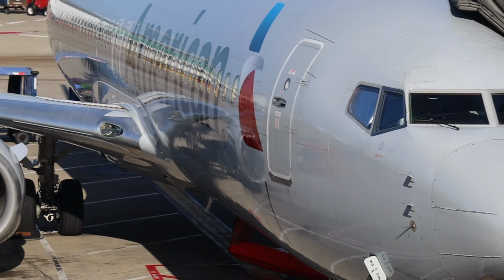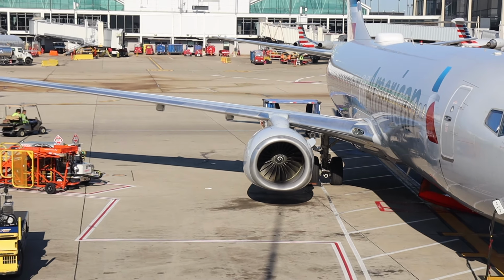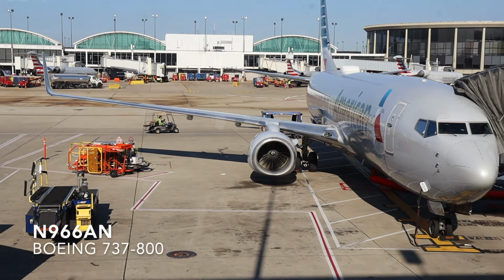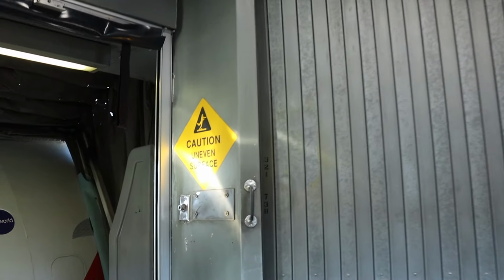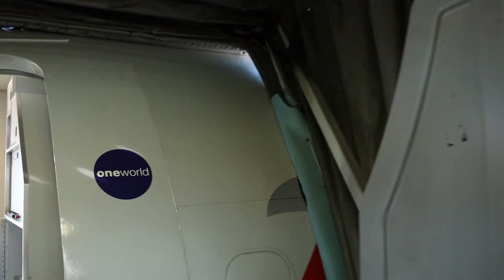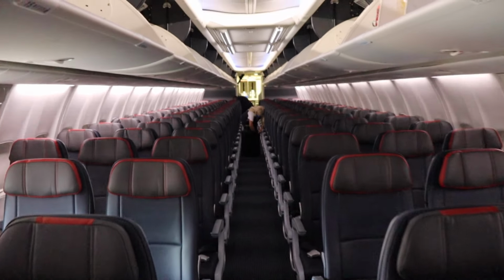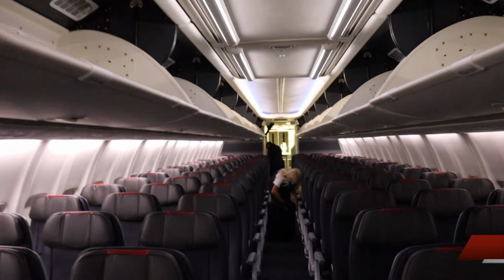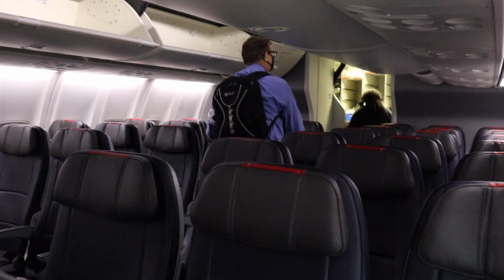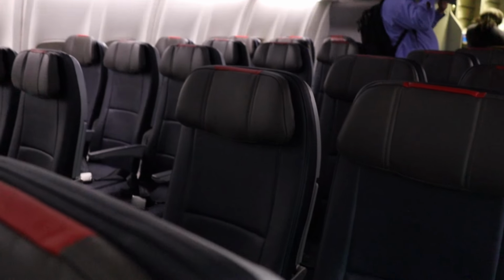The plane that I would be on was an American Boeing 737-800 registered under the number of N966AN. Today I'll be sitting in economy, laid out in a standard 3-3 configuration. American Airlines recently refitted their 737 fleet with Boeing's new Sky Interior mood lighting and slimline seats.